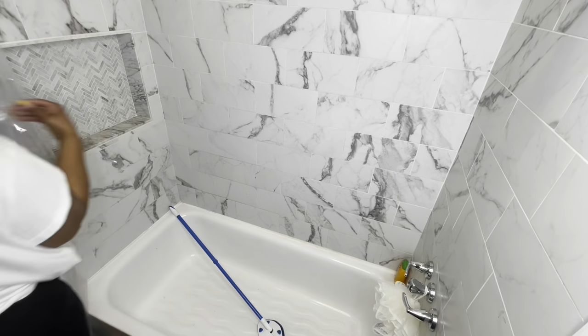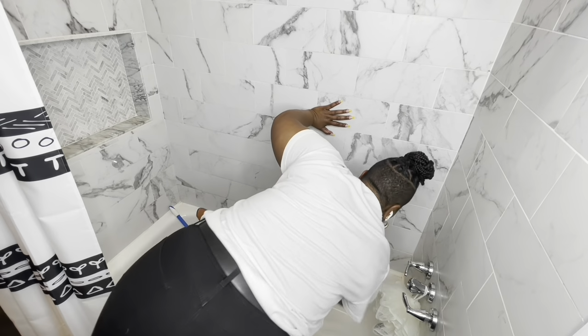But I really like the way the shower works. Oh my gosh, it's so nice. I like the way it works, and I definitely would recommend it. It wasn't expensive at all.